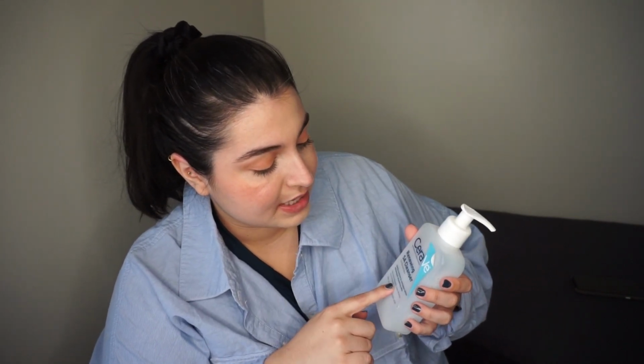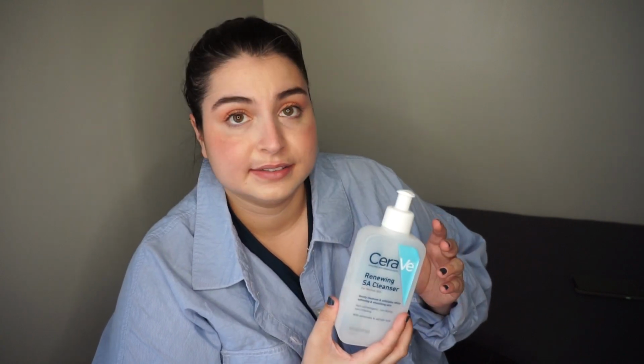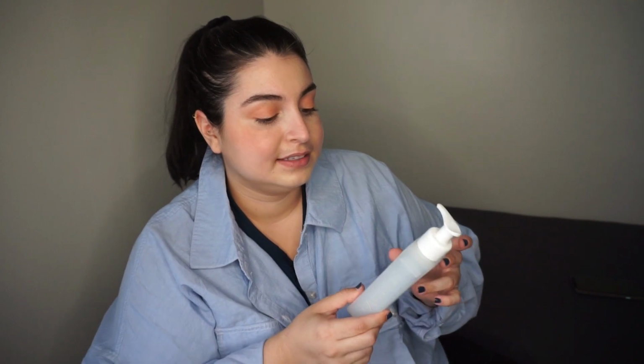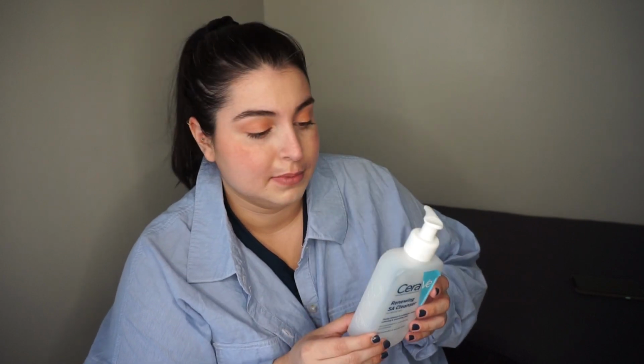According to the packaging, it helps gently cleanse and exfoliate, soften, and smooth skin. So I have this on rotation. It is my favorite. I actually alternate between this one and the one that has benzoyl peroxide so that I get both kinds of pore cleansing actives every other day. And I do highly recommend the CeraVe brand.